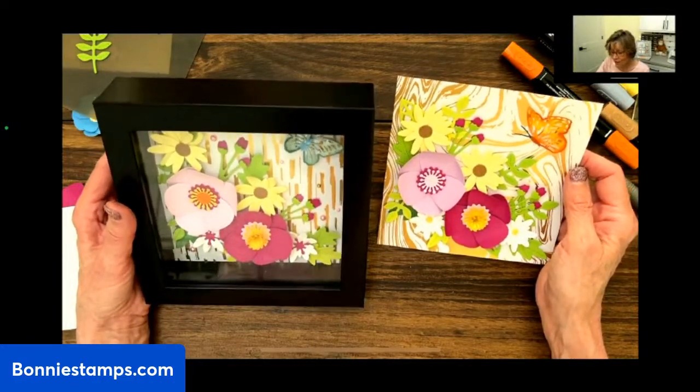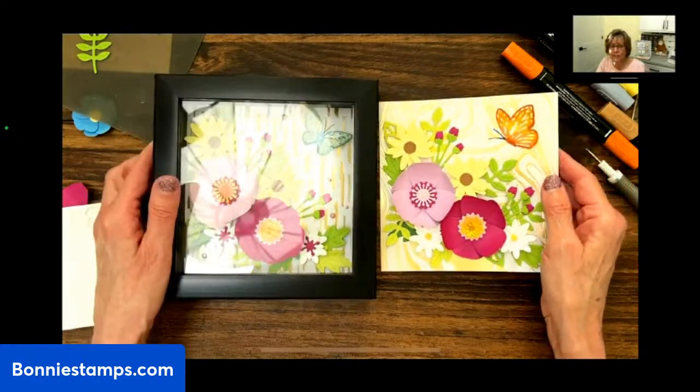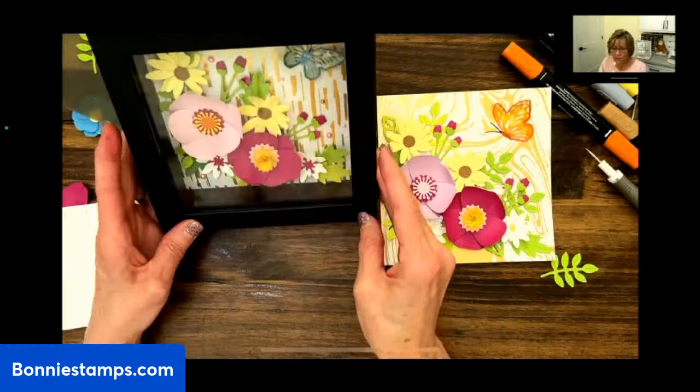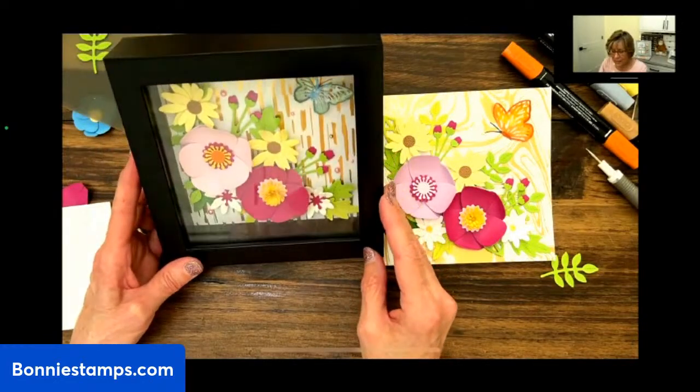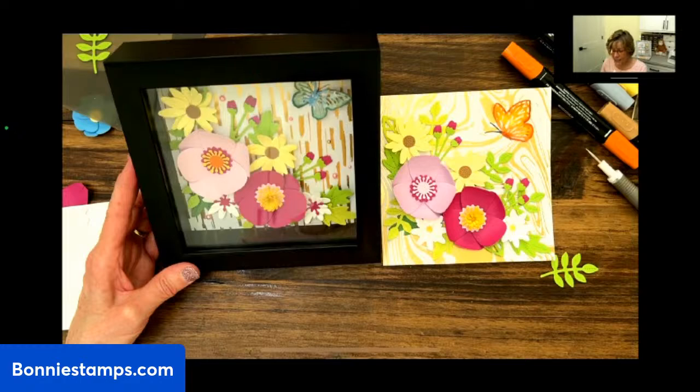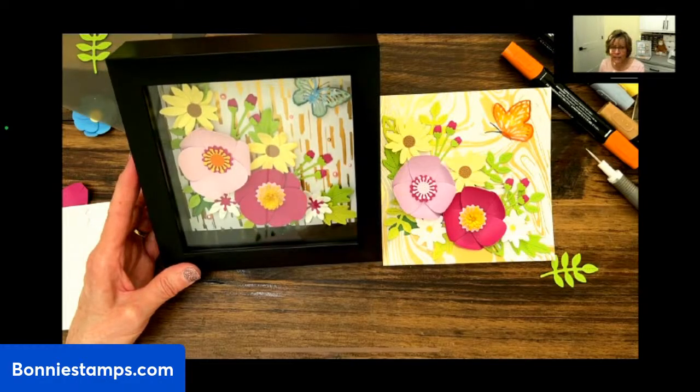And our cardstock, why I like Stampin' Up! cardstock so much, is because it is colored all the way through. It does not have a white center core, and that is great. And that's really important for doing like the flowers and all.